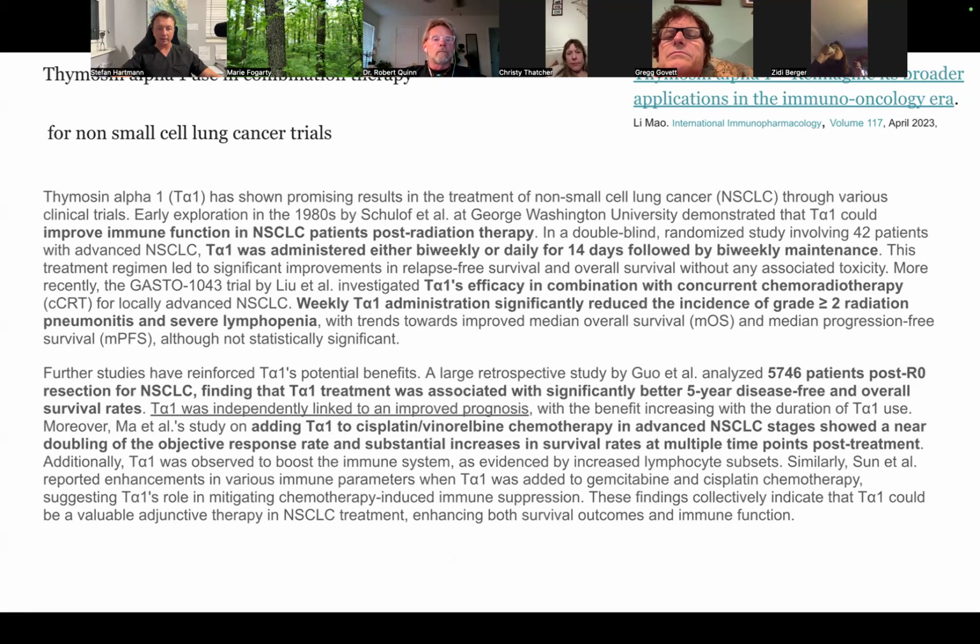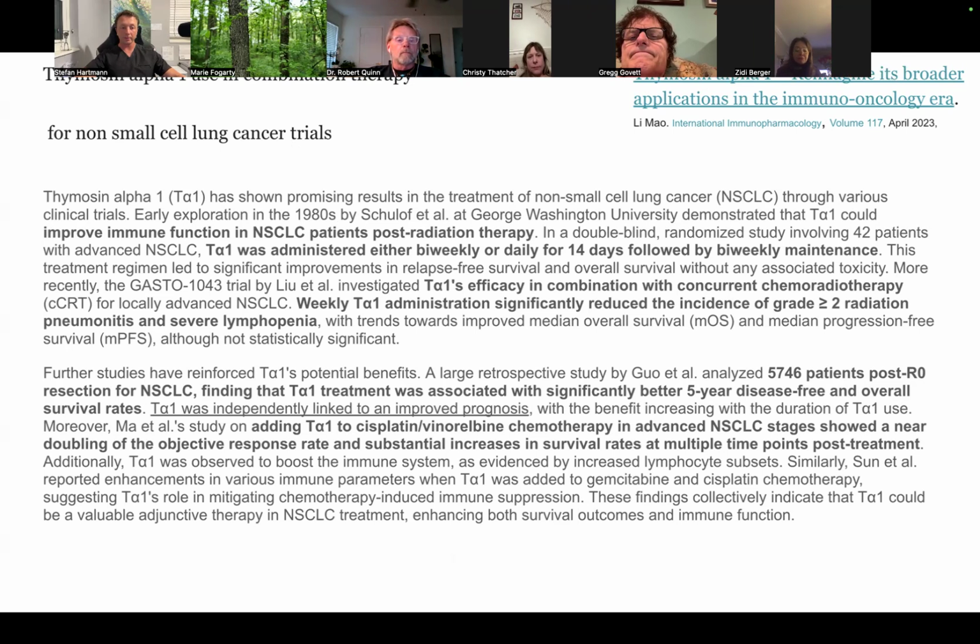TA1 in small cell lung cancers. TA1 improved the immune system in non-small cell lung cancer patients post-radiation therapy. TA1 is administered biweekly or daily for 14 days, followed by biweekly maintenance. This treatment regimen led to significant improvements in relapse-free survival and overall survival without any associated toxicity.